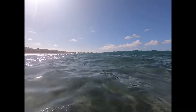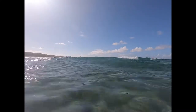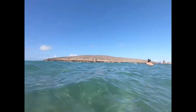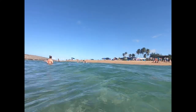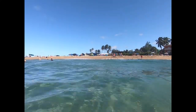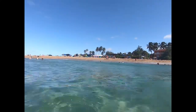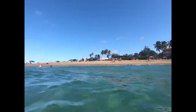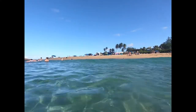Here's out. This is what it's like out off the beach. A few people looking back onto it. And there's two places to get some drinks. Didn't see any food at either one of those places. But there's two places to get some snacks, possibly refreshments here.